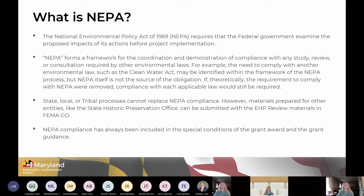But it's that framework for the coordination, demonstration of compliance, or consultation required by other environmental laws. So for example, the need to comply with another environmental law, such as the Clean Water Act, may be identified within the framework of NEPA, but NEPA itself is not the source of the obligation. So if theoretically the requirement to comply with NEPA were removed, compliance with each applicable law would still be required.